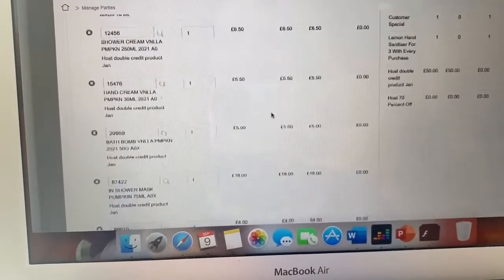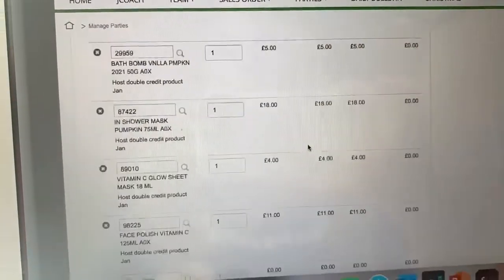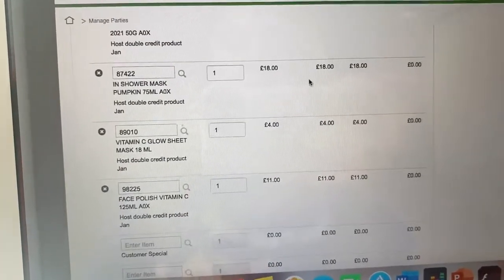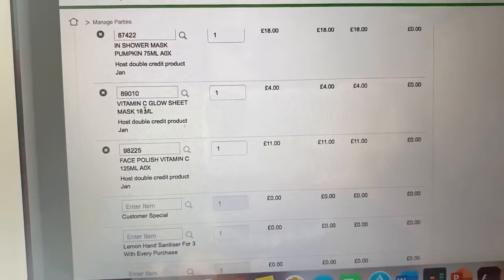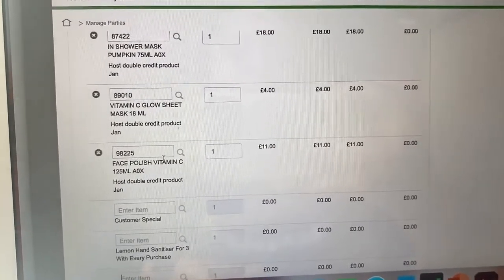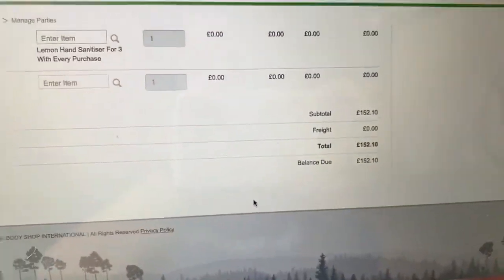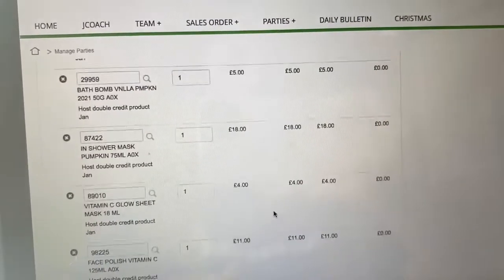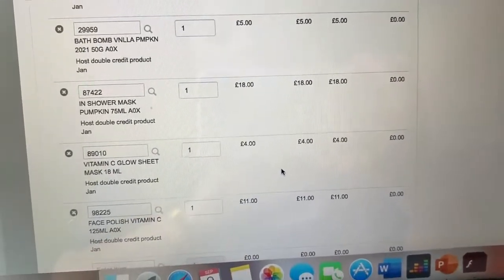As well as that, I have popped on a Vanilla Pumpkin hand cream, another bath bomb which I'll probably use as a free prize, an in-shower mask which is obviously worth £18, so that's crazy that I'm getting that for free, a vitamin C glow sheet mask, just one for myself, and then the face polish vitamin C as well. So that's everything I'm getting. And that comes to £152.10. As I said, I did get a Fresh Nude foundation for myself, and then obviously the items for the subscription box and some freebies for me.